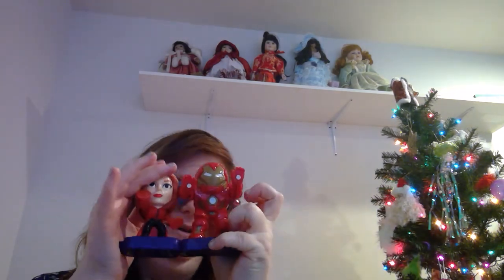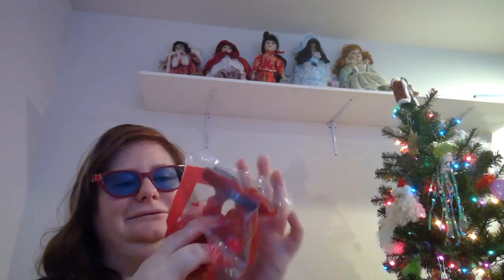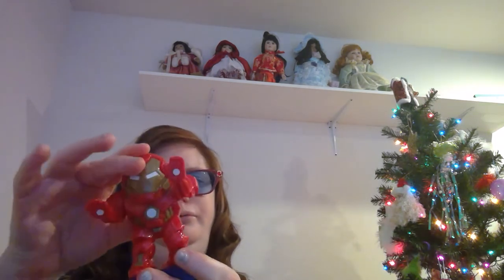We have three more. This is number four, and this is Scarlet Witch. And don't forget to recycle those plastic bags, which is where I'll put them when I'm done. Marvel superheroes! Super cool. We got another Iron Man. She's got a lot of Iron Man. Iron Man. Darn it. Okay.